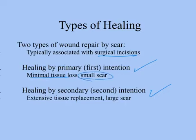That's why they suture the wound closed, or staple the wound closed, or use the glue to close that wound, so that the wound edges are approximated as close as possible, minimizing the amount of tissue loss and the amount of scar tissue. Now, healing by secondary intention means, well, we couldn't do what we wanted to do. We couldn't minimize the tissue loss and minimize the scar tissue, so we're going to go with an extensive scar that's going to be left there, and it's better than having an open wound.